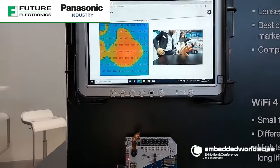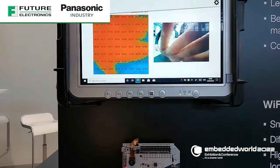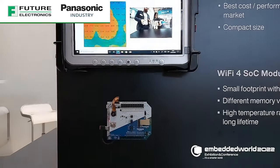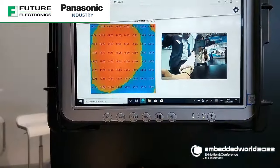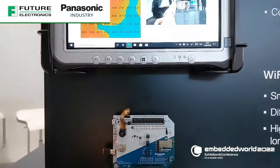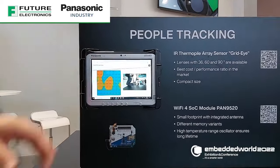So if I put my hand over here. Yes. Oh, yeah, I see. You can see it. Yeah. We also put a camera next to it. So in the end, the machine learning system can track people there, and then also identify it as a heating source. And when the machine learning system is trained enough, then you can also take the camera stream away, and then only have the heat map here.